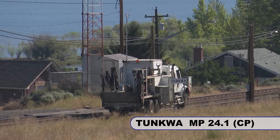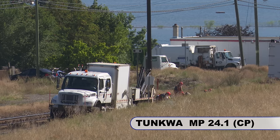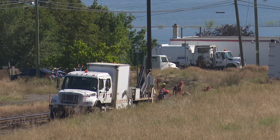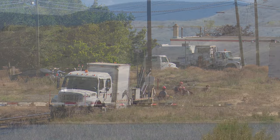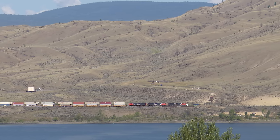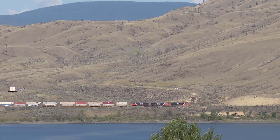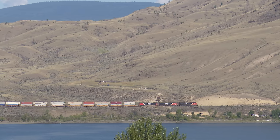Continuing east, track work is going on near the community of Savannah at CP Station Tonkwa, milepost 24.1. This is a crossover on a 4-mile section of double track. Meanwhile, an eastbound CN stack train slowly passes the siding of Savannah on the other side of the river. Here, the Thompson River widens into Kamloops Lake.